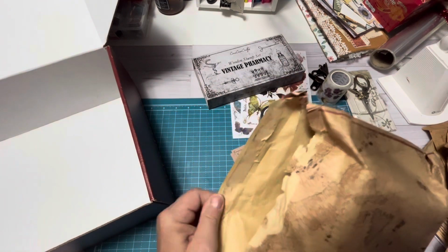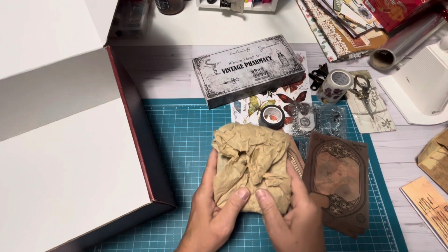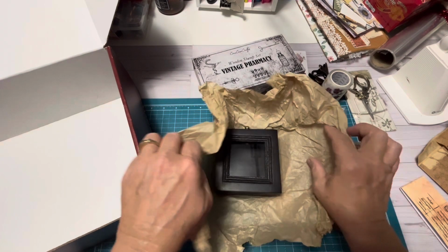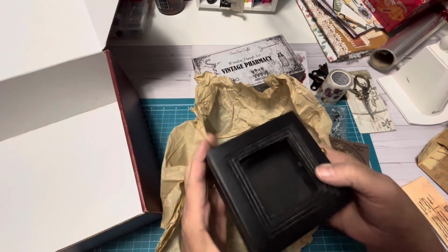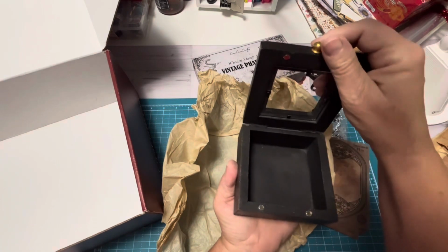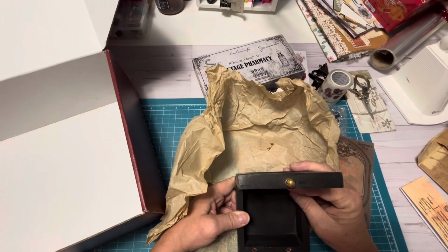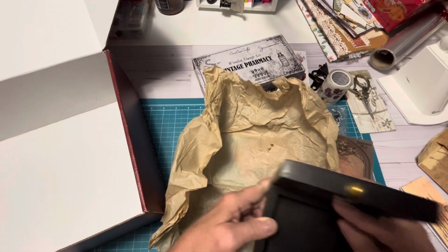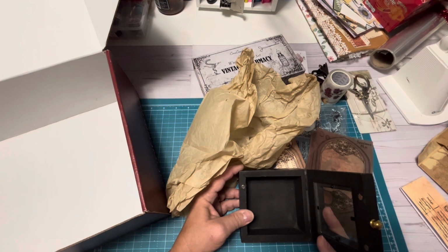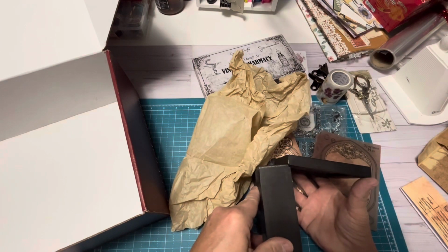It is a box. It was wrapped up very nicely, and after taking it out for the shorts, I did not put all the wrapping back in, but it is a wooden box. It is a black wooden box with a glass top, and it opens, has a magnetic closure. The inside measures about 3.5 inches, and it's square, so 3.5 by 3.5 inches. It is 1.5 inches high.